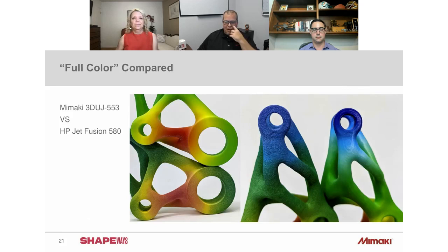So this is two images here, one on the left, one on the right, and this is the Mimaki 3D UJ553 versus the HP Jet Fusion 580. And the Jet Fusion 580, which is a very popular 3D printer. I don't know if Shapeways has one of those. I think maybe they do, not sure. Nope, don't have one, never mind.